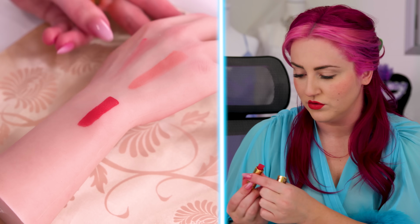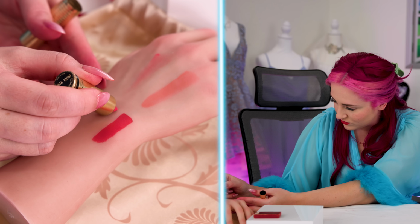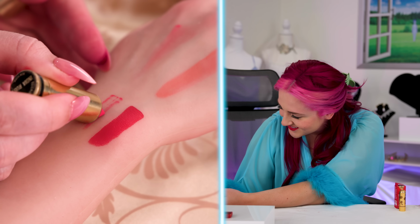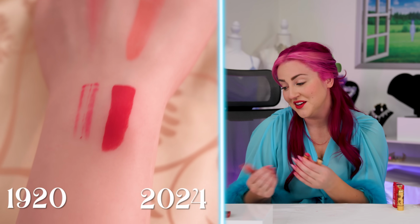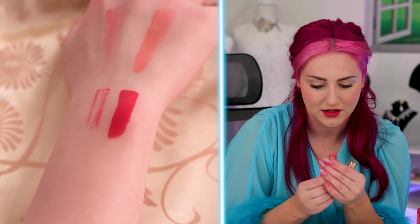Okay, so first here's our replica lipstick. Very smooth, very bright. Because I didn't swatch this at all in my main channel video, I just want to see what it looks like. Here is our actual 1920s. Oh. Oh no. It's a little dry. Sad. I mean, it looks like it would have been a cute color back in the day. Very pink. Interesting.